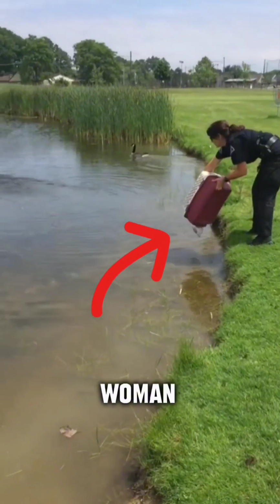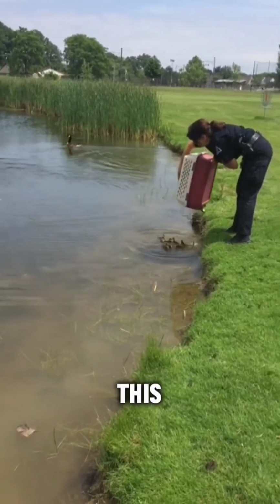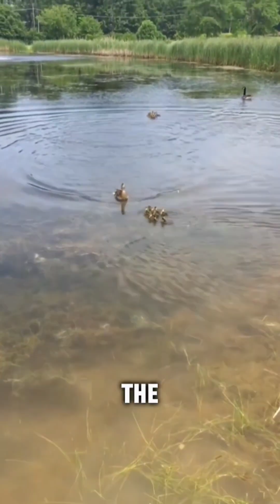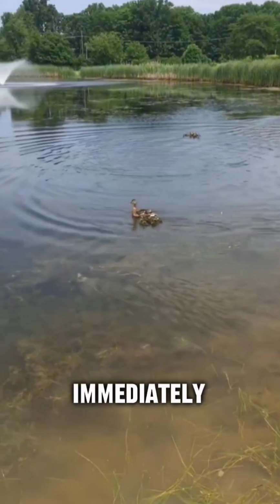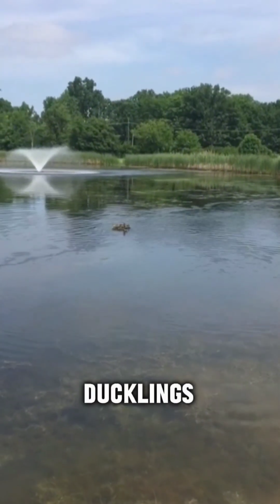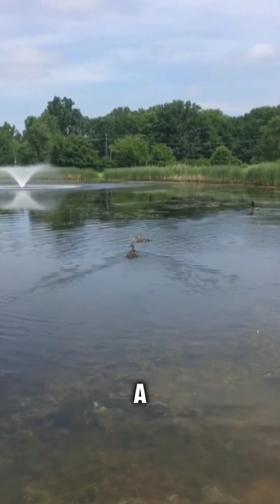When this woman began releasing ducklings into this pond, another duck came immediately rushing over and adopted the ducklings as her own. The ducklings immediately followed her and she became their mother. And she even already had some ducklings of her own, so they ended up forming a large family.